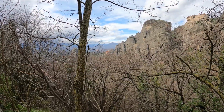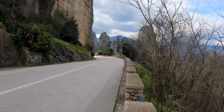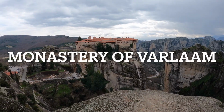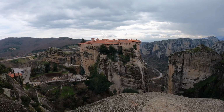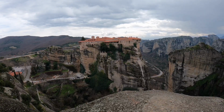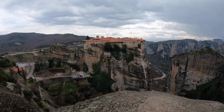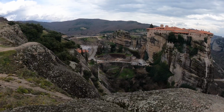All right, we'll continue to drive around, heading up into Meteora. Another drive that's taking us higher, and found a real great parking spot to be able to see 2 of these kind of up close. This is the monastery of Varlam that we're looking at here, built in the 1300s, high atop a rock. Has a museum and also a chapel inside, and it looks like you can park down there.